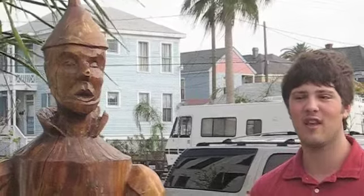To me, this is my favorite piece because anytime I look at it, I can just smile and forget the past and just move on and know that Galveston will be okay.